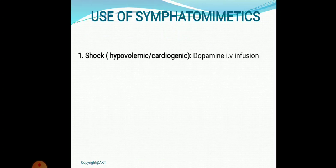Why is dopamine the drug of choice? Because dopamine can stimulate the heart. At the same time, it produces vasodilatation, which is the requirement for treating cardiogenic or hypovolemic shock, reducing the workload on the heart by producing vasodilatation while stimulating the heart to pump more forcefully more blood. But adrenaline is not a drug of choice for cardiogenic or hypovolemic shock.